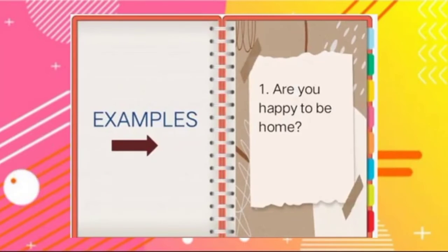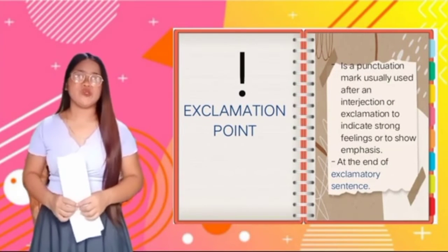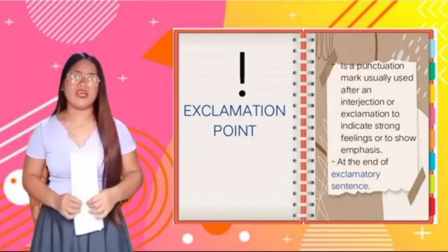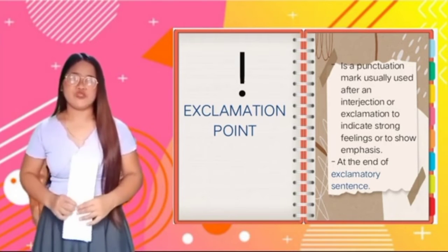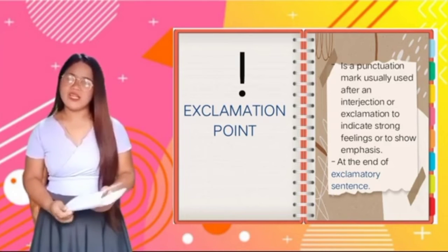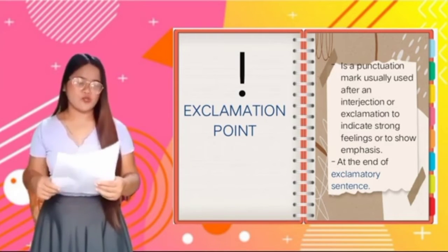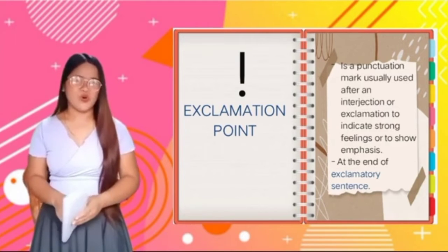Here is an example of a question mark: are you happy to be home? So next, let's talk about exclamation points. It's a punctuation mark usually used after an interjection or exclamation to indicate strong feelings or to show emphasis. Use an exclamation point at the end of an exclamatory sentence, which expresses a strong or forceful emotion such as anger, surprise, or joy.